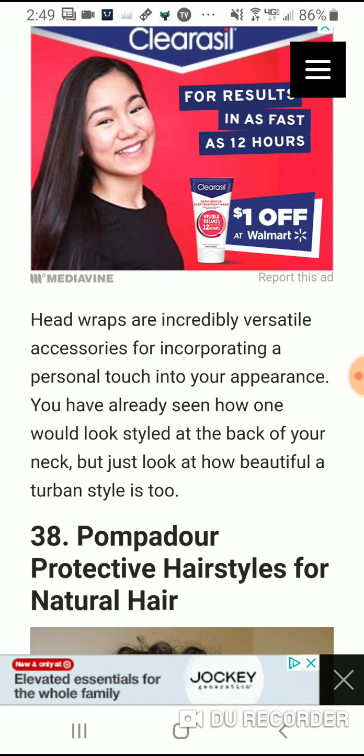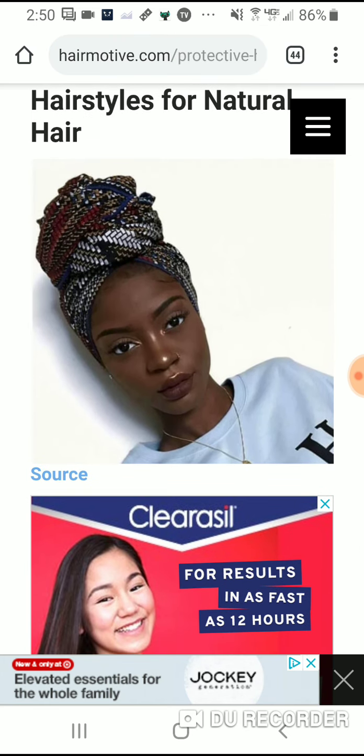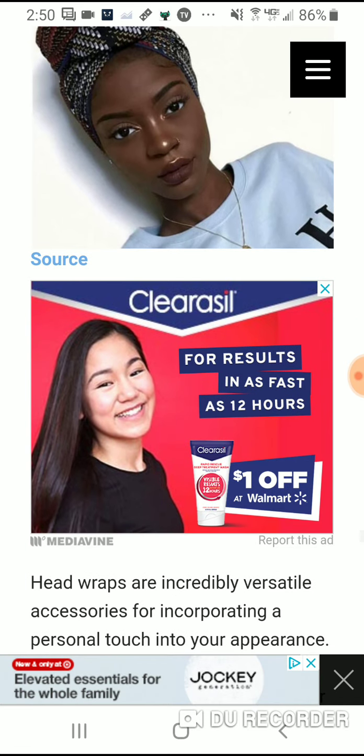Number 37, turban protective hairstyles for natural hair. Head wraps are incredibly versatile accessories for incorporating a personal touch into your appearance. You have already seen how one would look styled at the back of your neck, but just look at how beautiful a turban style is too. You can make them look different too. You can put it on your head any type of way you want.